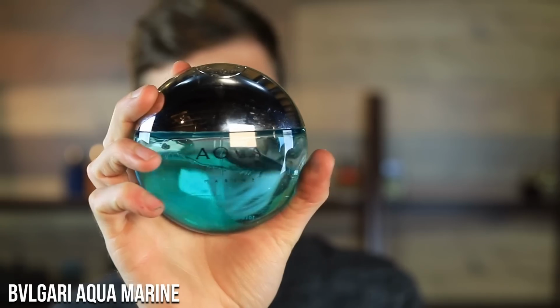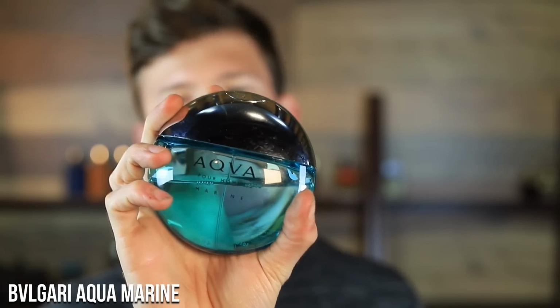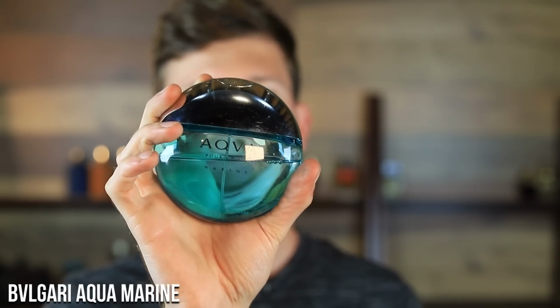So nothing new about this, it's been out for a while. Not quite as hyped up as things like Atlantique and Amara, but still a fantastic one. It's got seaweed, neroli, some grapefruit in here, and of course watery or aquatic notes as you would kind of expect. You definitely pick up on them. But it's a true marine scent. There's nothing that they're trying to shy away from with this. You know, it's really realistic.